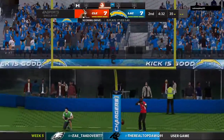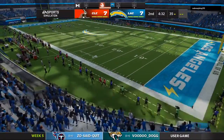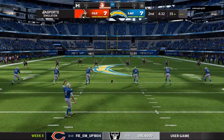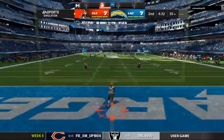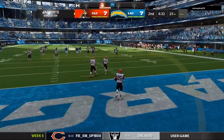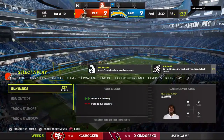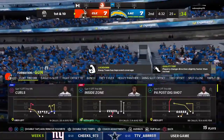Hopkins with the extra point, and we are tied here in the second quarter. So all even at 7 now as they kick it away. Fair catch made at the 25-yard line. The Browns take over, first and 10 at their own 25-yard line.